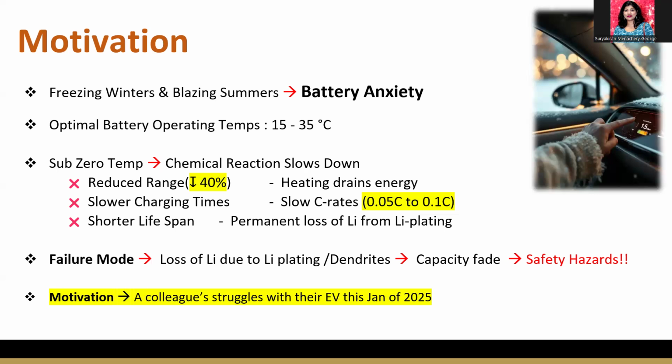It wasn't until the battery reached about 30% SOC that charging speed improved to around 20 kilowatt. Eventually it climbed to 40 kilowatt at 50% SOC. By 60%, it hovered around 44 kilowatt, still far, far below what would have been expected in warmer conditions. So the entire process dragged on, turning a 30-minute pit stop for fast charging into a 3-hour ordeal.